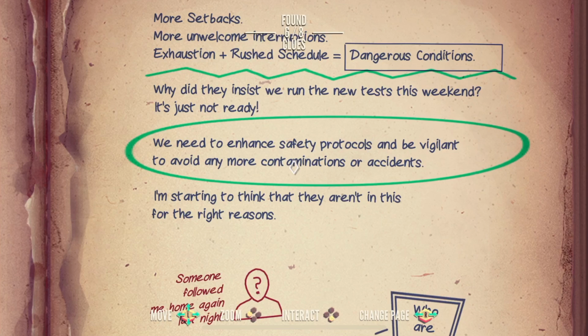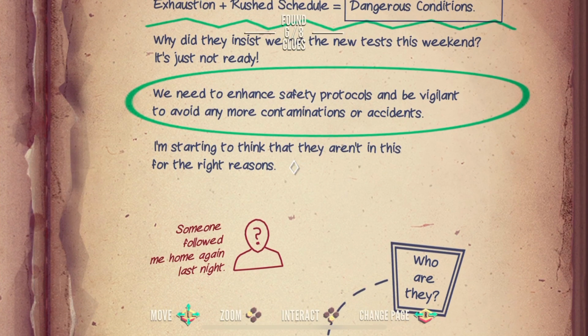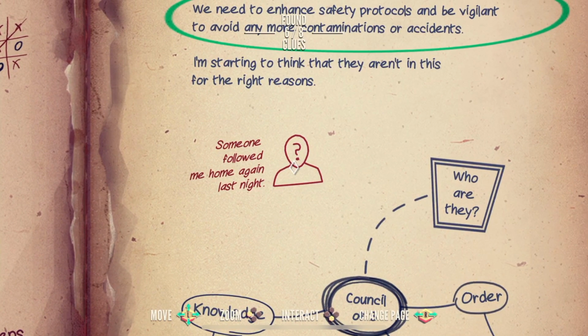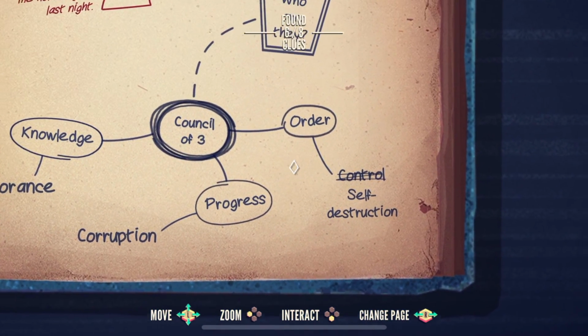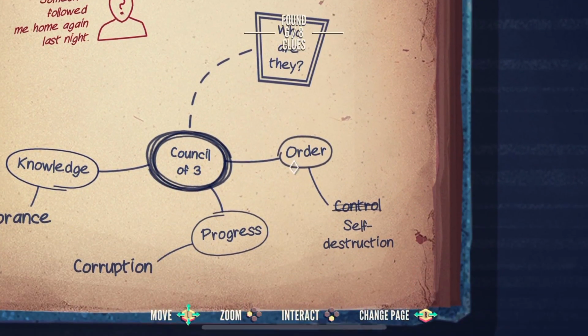Why did they insist we run the test this weekend? It's just not ready. We need to enhance safety protocols and be vigilant to avoid any more contaminations or accidents. I'm starting to think that they aren't in this for the right reasons. Someone followed me home again last night. Huh. Knowledge, ignorance, corruption, progress. Self-destruction order. Who are they?